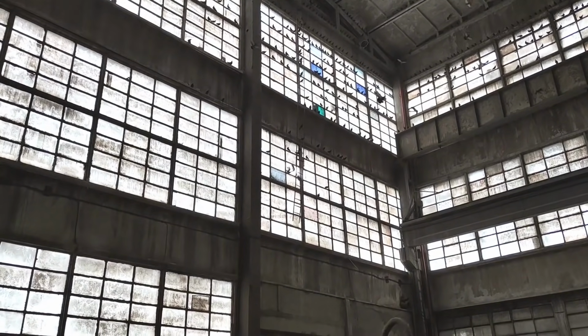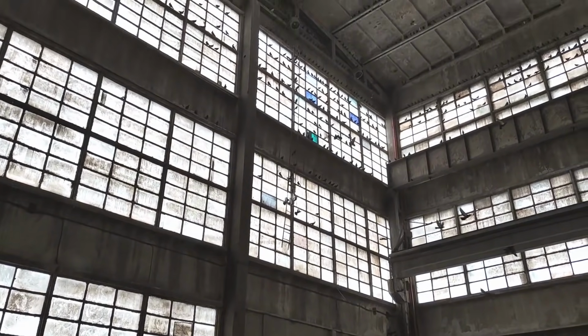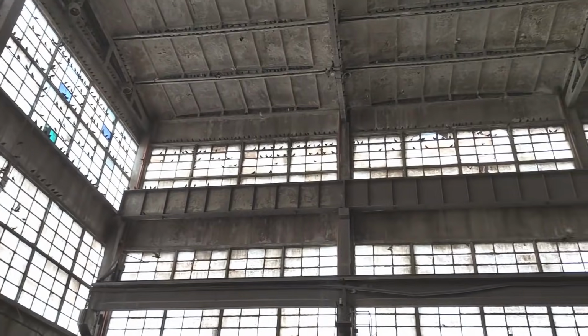That right there is one of the entry and exit points. Broken window. Look how many there are.